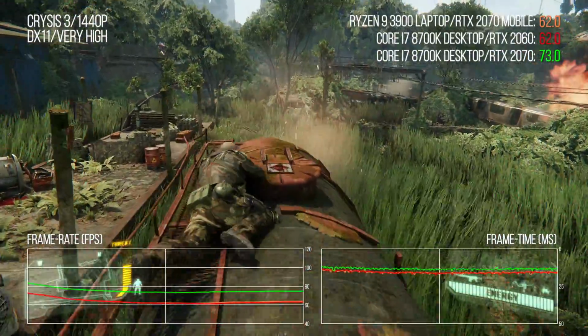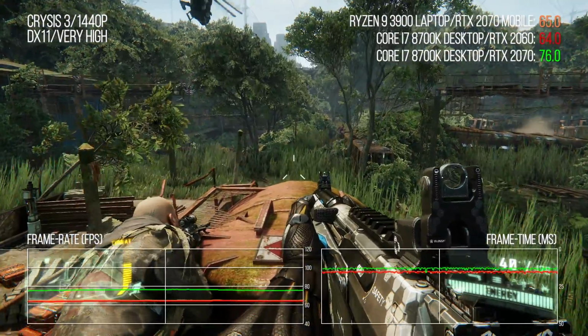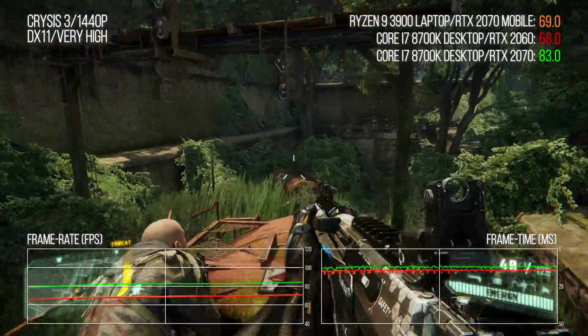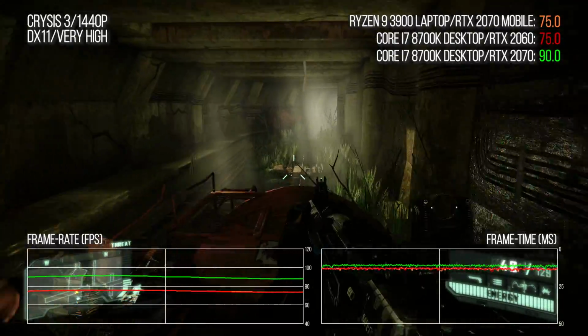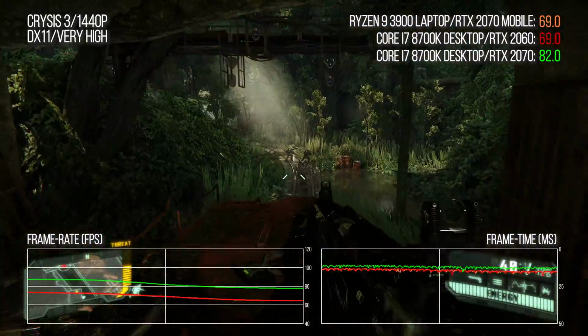With a constricted power budget versus the desktop equivalent, frequencies on the mobile GPU throttle back, and the end result is that, rather uncannily, the mobile RTX 2070 is essentially point for point identical in performance terms to a desktop 2060, and obviously somewhat off the pace of a fully unleashed desktop 2070.